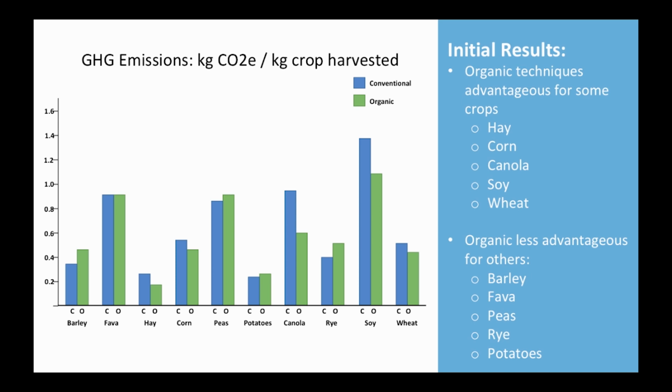Some crops showed that organic techniques could be advantageous when it comes to climate change mitigation. So hay, corn, canola, soy, wheat, and then others were more impacted by that yield reduction and showed that organic was less advantageous, so crops like barley, fava, peas, potatoes, rye. But this comparison wasn't really what we were interested in. We wanted to look for patterns in the life cycle phases to see what areas within organic were really having the biggest benefit on climate change mitigation.